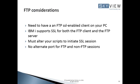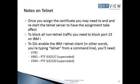Now, I'm going to go back to Telnet. As you roll this out amongst your clients, your workstations in your enterprise, you can have both port 23 and 992 active. That's not a problem. So as you roll this out, you do not have to immediately convert everybody to use SSL. That actually rarely happens.